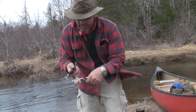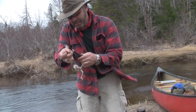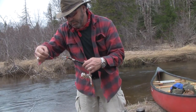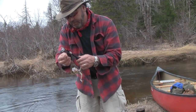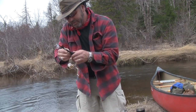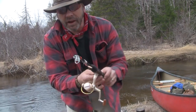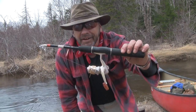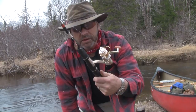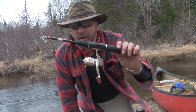So let me just take this, stick it in my finger and just clip it on the foam handle. Yeah, this thing here has done dandy. I think it cost me maybe $16 at Walmart. Can't go wrong.